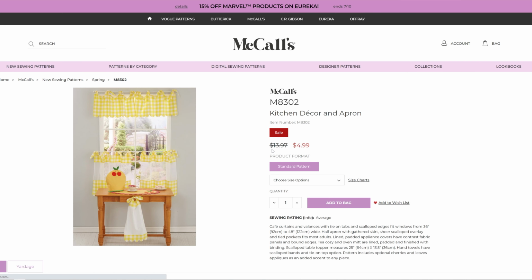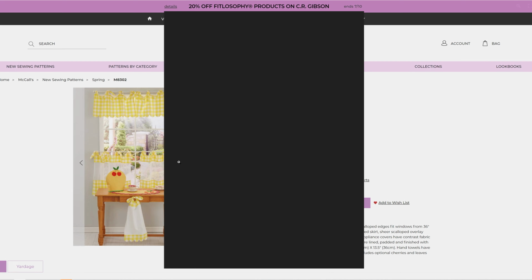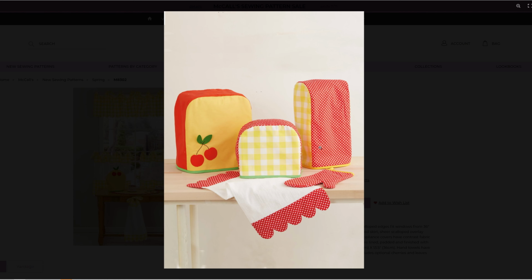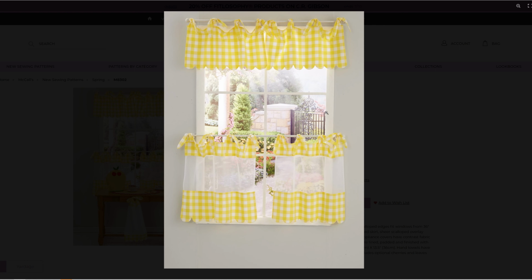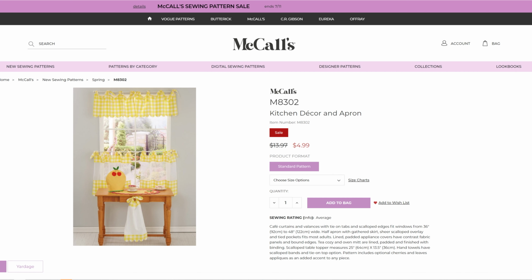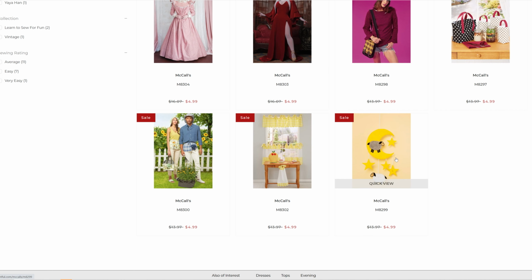And then we have a curtain decor, kitchen decor, and apron. So this has the apron along with the curtains and some other little pieces. And this apron is really cute. We've got a toaster cover and whatever these are for. So got a couple of different things on this, and let's see, scalp edge, tea cozies, it's neat. Not something I would do, and I've already made a pattern for one of the things that's in there.